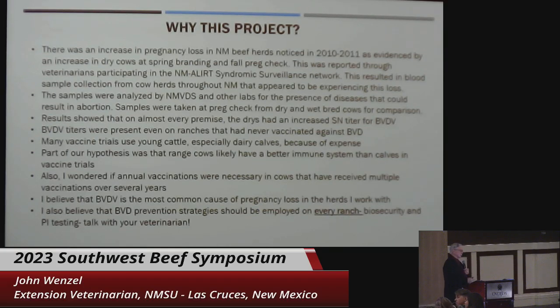So that got us alerted, so we started doing a bunch of blood work. What we found on that blood work is that, kind of across the board, we were able to find the presence of BVD virus and the presence of high lepto titers, which made it suggestive that we were seeing an increase in lepto exposure and in exposure to BVD virus. And so what that told me as a veterinarian was I need to step up my game when it comes to BVD prevention, because in our herds we had a lot more exposure than what we thought was going on.